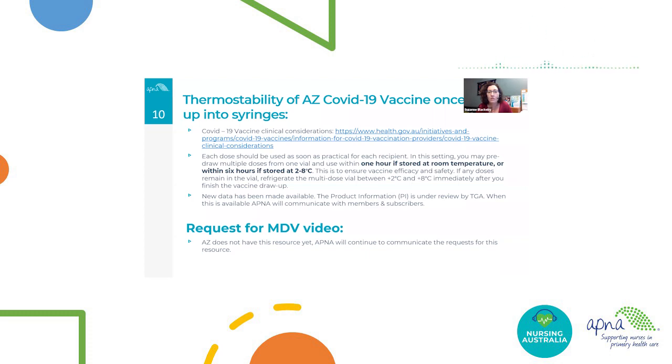So the link at the top there is also in the key information box on APNA's COVID page, right at the top. It's the first link you get to. And I just want to pull out some information from that clinical consideration document. At the moment, it says that each dose should be drawn up and used as soon as practical for each recipient. In this setting, you may pre-draw multiple doses from one vial, use within 1 hour if stored at room temperature, or within 6 hours if stored at 2 to 8. So that's the information that is current at the moment. And as I said, that document's available on our COVID page as well.